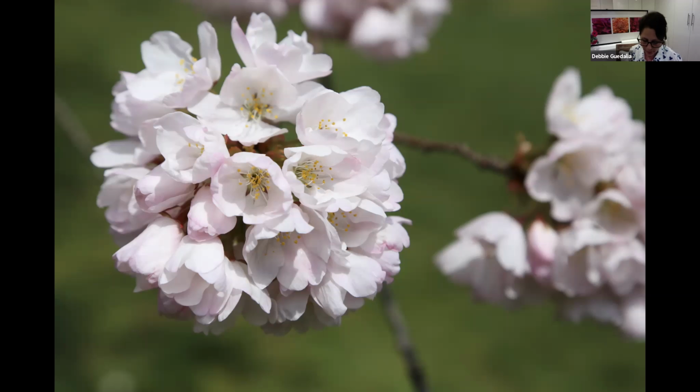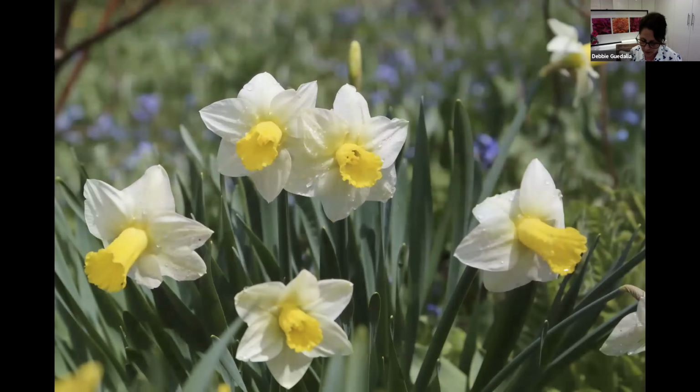In early April, we are also sure to see daffodils in bloom. Although this year, because of the cool weather, they bloomed very late.